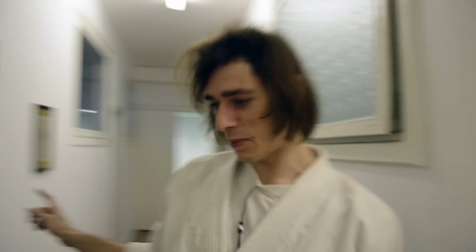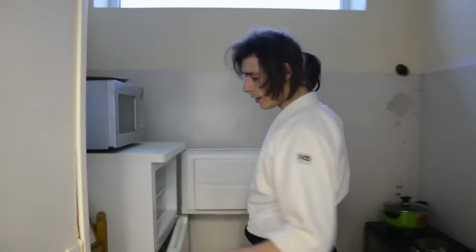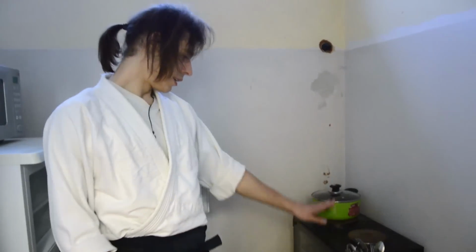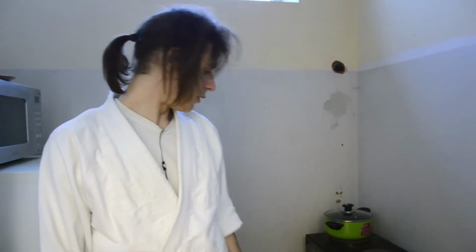Now, this is our small kitchen. If there's a live-in student, or if people come before the class, they want to cook some food, heat something up, there's a fridge, some utensils. It's very basic, but it's enough to live here or to cook something during seminars or so.